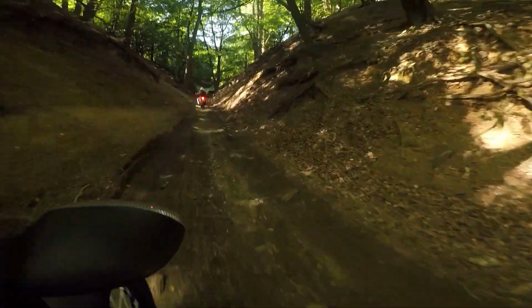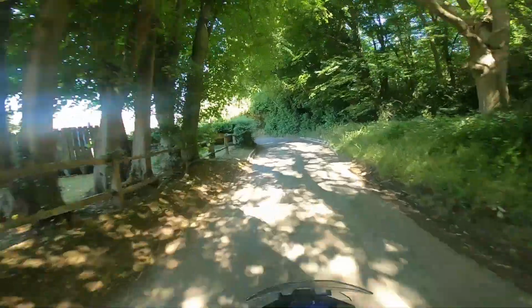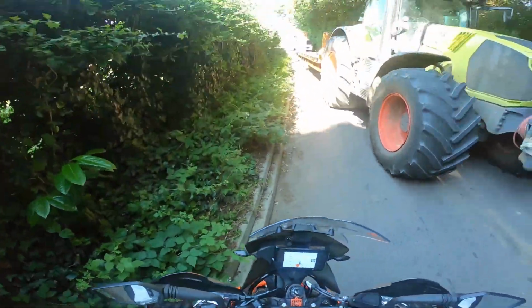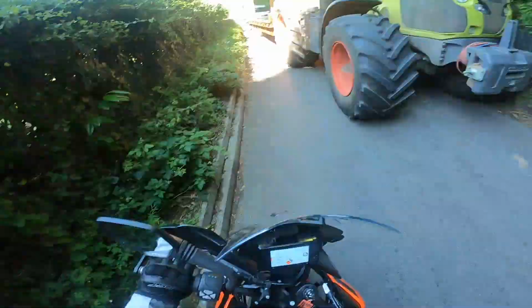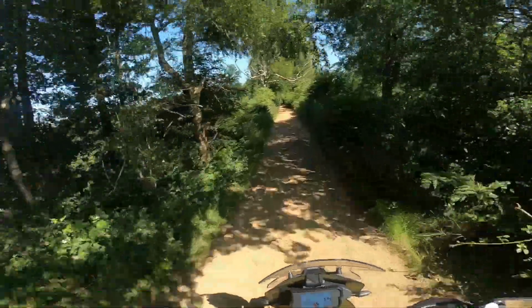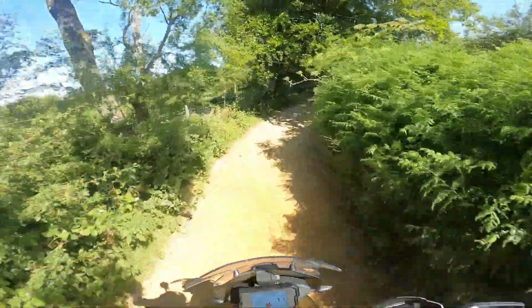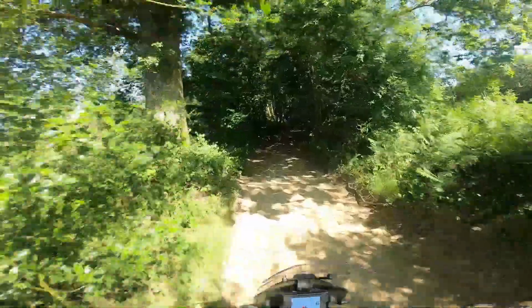Very sandy down here at the moment, and that front tyre is not really liking it. Not off the throttle anyway. Oh, through there. This is incredible. I saw this on the map, never been along here before in my life. You'd never know this is a road. Didn't know it went for so long.